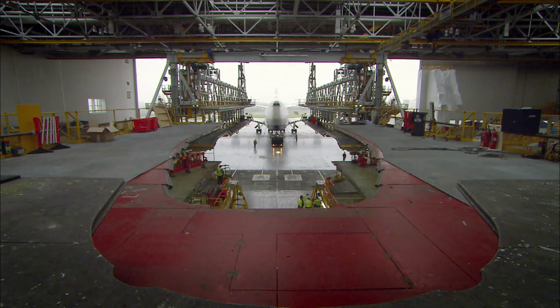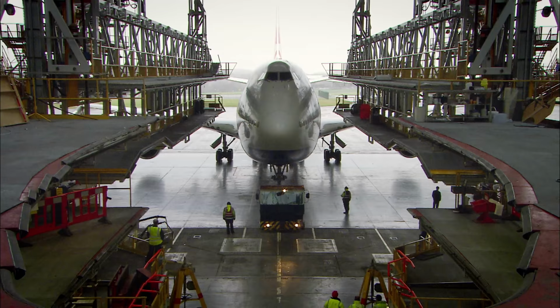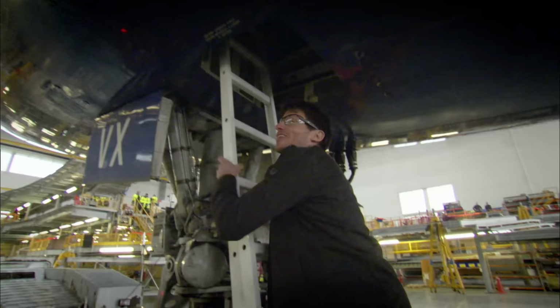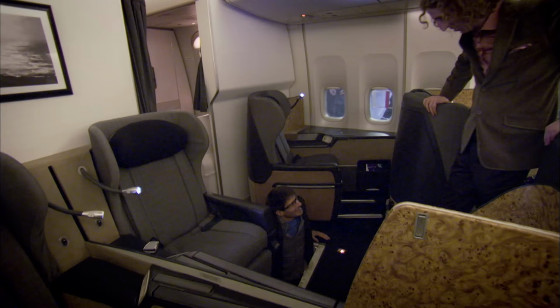I always wondered what it'd be like to be part of the ground crew at Heathrow. I'm guessing I'm getting a bit of a feel for it now. Handbrake on, good to go. Now I can finally climb aboard through what is currently the only way in, a maintenance hatch in the belly of the plane. Welcome aboard, BA Flight 319.